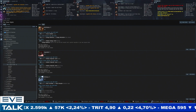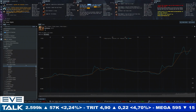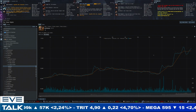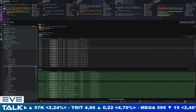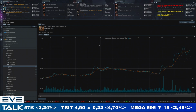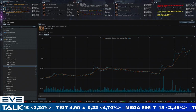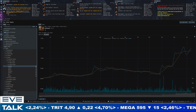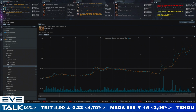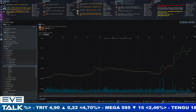Let's start with the pirate ones, get these out of the way. Not exactly tagged to faction warfare. Here's the Ishtar, very expensive at the moment. 1 year high point, 130 million plus for the sellers, 116 for the buyers. I think these are the industry changes right here, right? Noticing the steps up here in April and May. It's bound to be the industry changes. 50 million at the start of the year, almost triple the price.